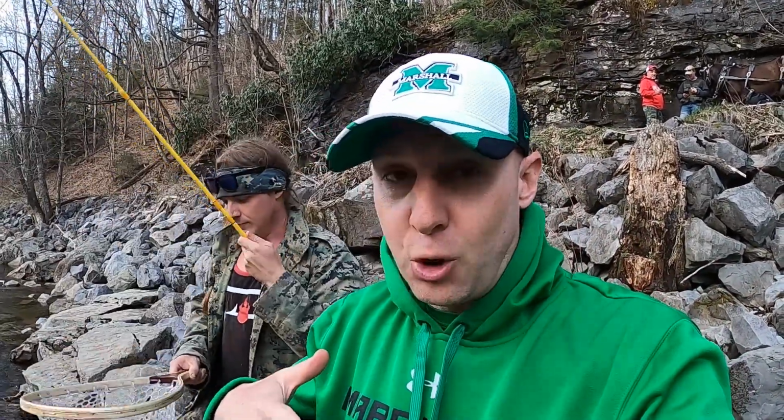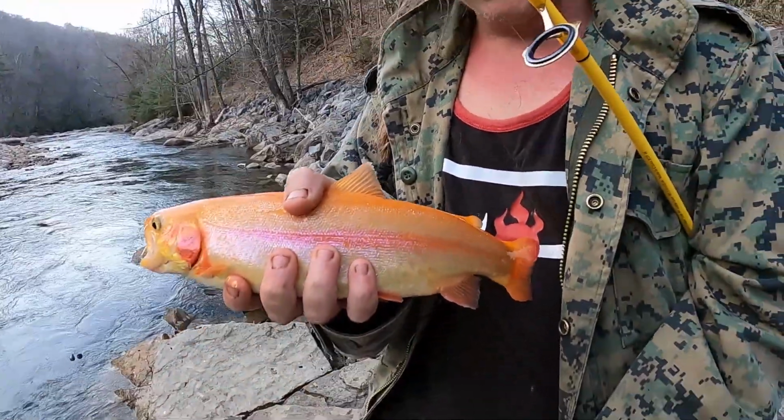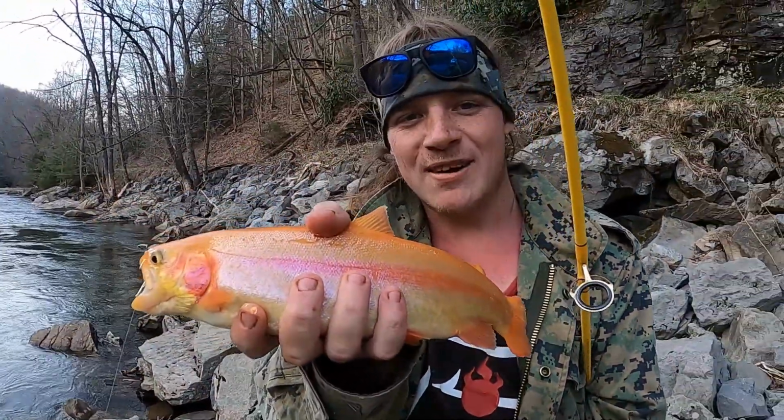What's crazy is we've probably caught, I don't know, 24 golden rainbows today. We always come to West Virginia a full week after Gold Rush, simply because Gold Rush is too crazy. There's just too many people here. And this state is still loaded with this right here. Beautiful golden rainbows.